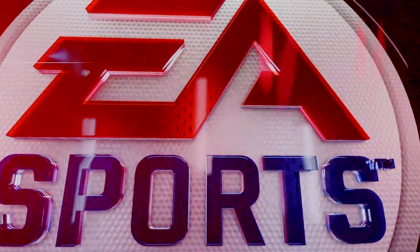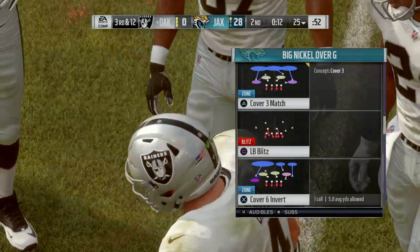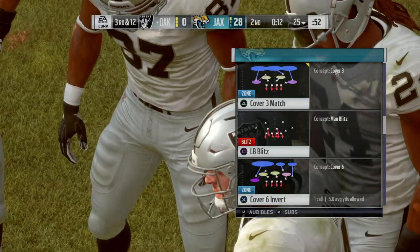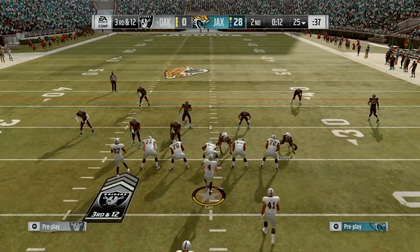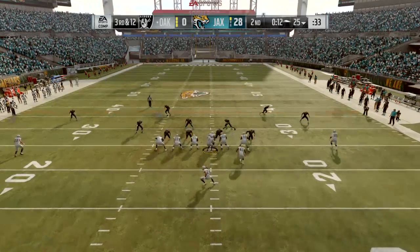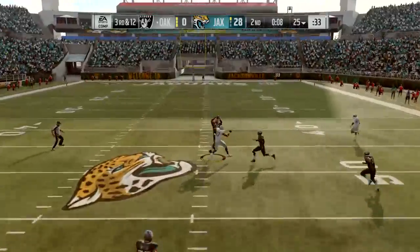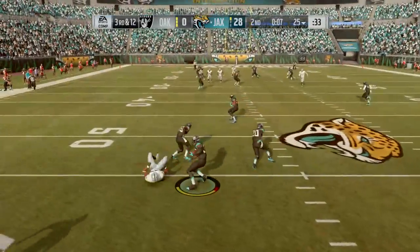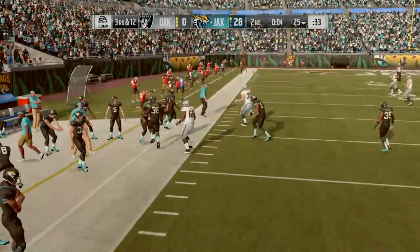And now the Jags going to signal for another timeout as they'll stop the clock with 12 seconds to go in this first half. The Raiders on third down, a pretty woeful 0 for 5 thus far. This is third down and 12. Throwing his car on third down. He's going to launch this thing. And my goodness, another interception. Picked by Ronnie Harrison.